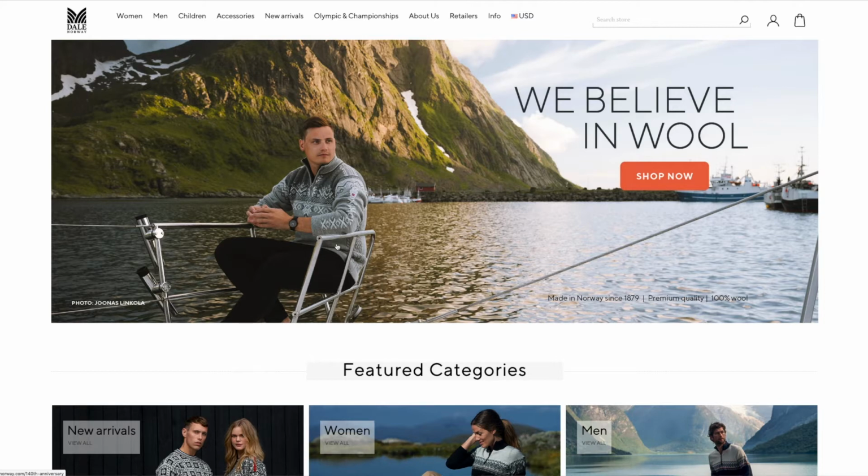So here we are at the Dale of Norway website. And as you can see, just at the front of the page, you can see the traditional Norwegian designs, right? This is so on brand for them. Look how classic it is. It's gray and white, and it has the Norwegian flag on the arm, and it has the 8-leaf rose in the center, and it's shown on the fjord with the mountains in the background. It's very Norwegian, very traditional.